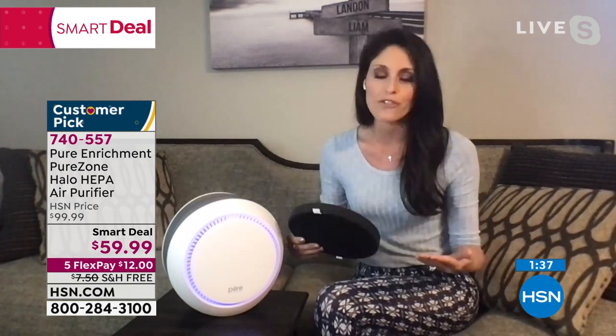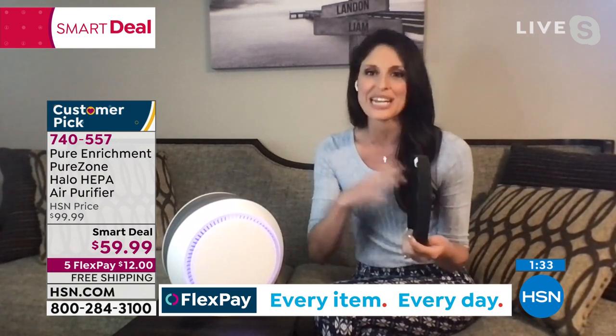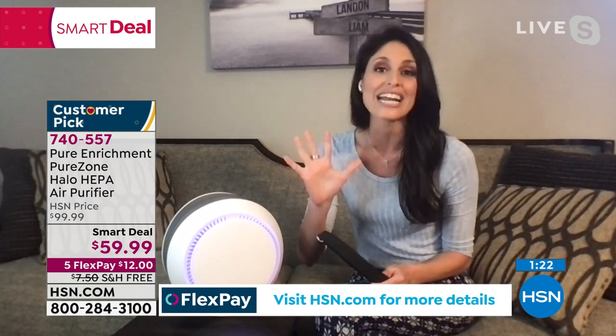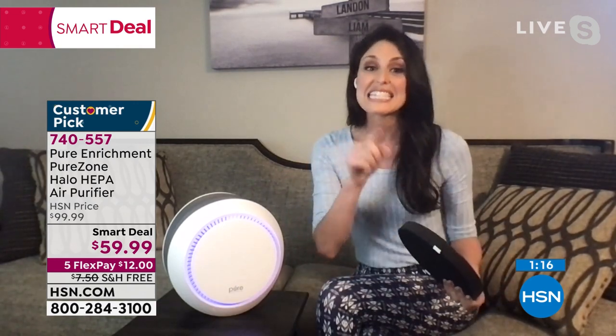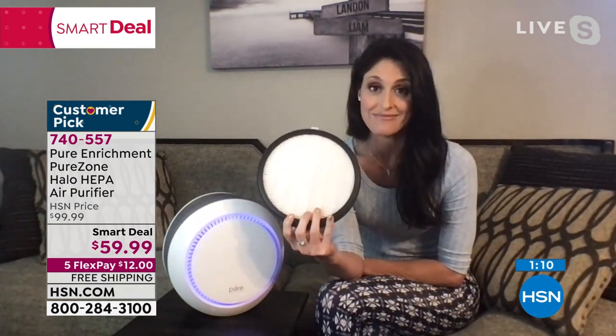And then you can actually make it more efficient by using a vacuum and just using the attachment to clean it out so that you're getting the big particulates, leaving more room to get the small stuff. So when I say Pure Enrichment's thought of everything, they really have all the features and benefits that you really want. Plus, they have a 5-year industry-leading warranty. It's hard to get 1 year, let alone 5. So you and I always do the numbers. $60 over 5 years comes out to $1 a month for true HEPA. True HEPA. That's amazing. And it looks good doing it.